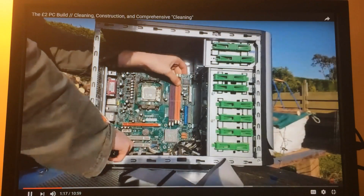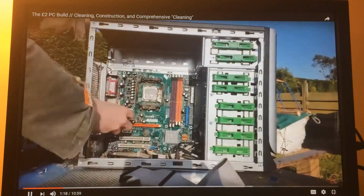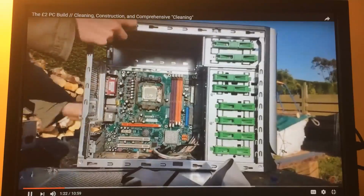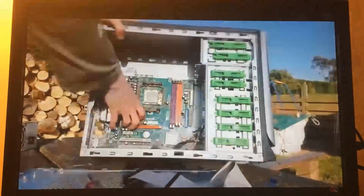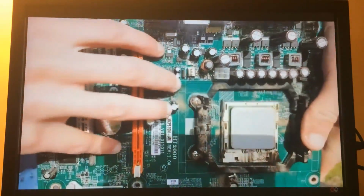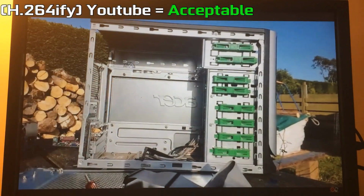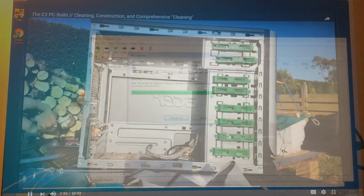However, after a quick bit of googling, also done on the machine, we found this add-on called H.264ify, which allowed us to run 480p with no frames being dropped, as well as 720p in simpler videos. This is due to Flash being able to take advantage of hardware acceleration from the graphics card, and removing 60fps playback, which the Pentium 4 really struggled with.